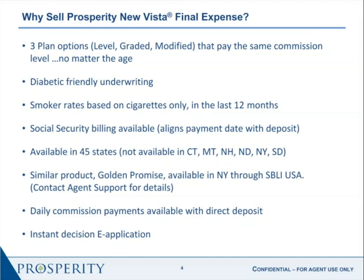The SUSA plan is available in 45 states. As I said, we're available in 49 states, but the SUSA plan is in 45. We are not in Connecticut, Montana, New Hampshire. Actually, that would be 44. Little typo there. North Dakota or South Dakota or New York. We do expect to be in every one of these states with the exception of New York sometime later this year. If you do sell in New York, that would be our Golden Promise plan, and that is available today. But again, you'd have to be a New York resident or sell in the state. They don't take phone apps in New York at all.